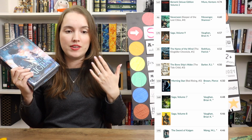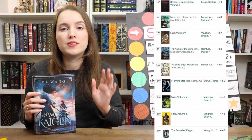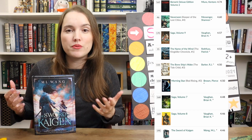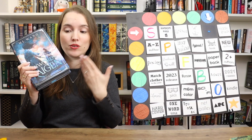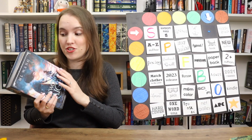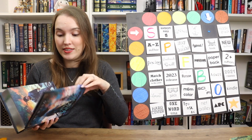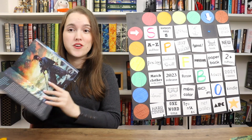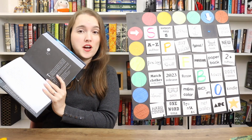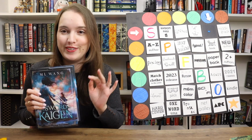The highest one I have is Berserk Volume 2, which I could read. I read Volume 1, and it is 4.74 rating, so I could still read that, but I went to read Sword of Kaigan, and it is one of the highest rated. I'm gonna put this one, and this is the gorgeous Wraithmark Kickstarter edition, and I'm so in love with it. It has silver sprayed edges, and the naked hardcover is gorgeous. The illustrations are beautiful. The start of each chapter is gorgeous. This edition is just amazing and I love reading books in beautiful editions.